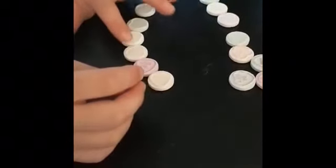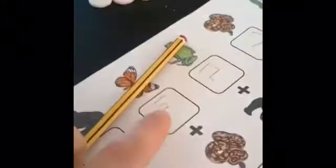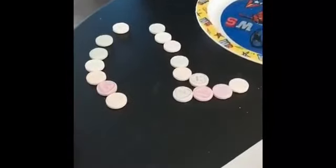So can you count out 7? Right, brilliant. So can you just count them to make sure you've got 7 there for me? Count slowly. 7, brilliant. So how do we find out the answer? So we've got 10 add 7 equals. So how do we know how many we have all together?